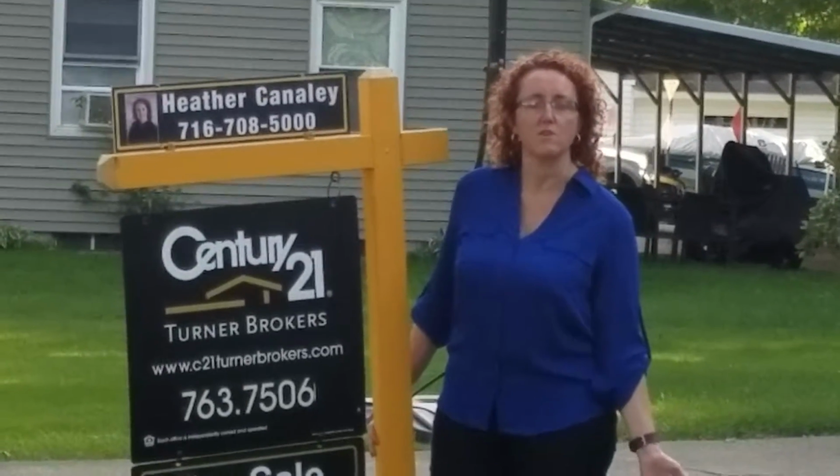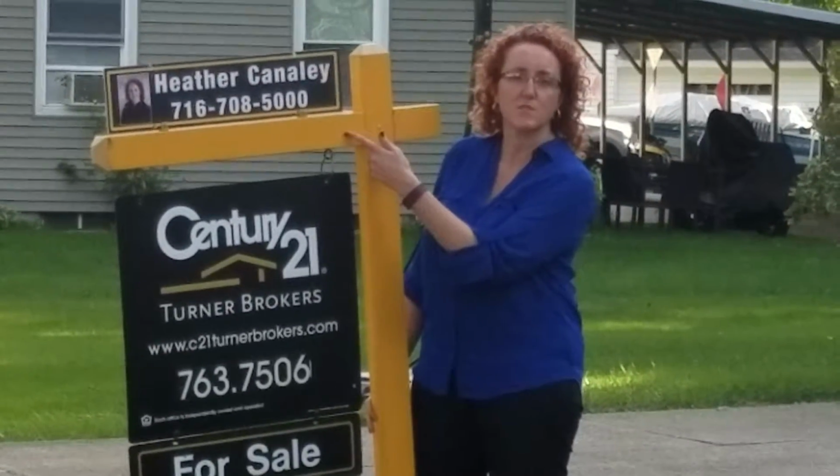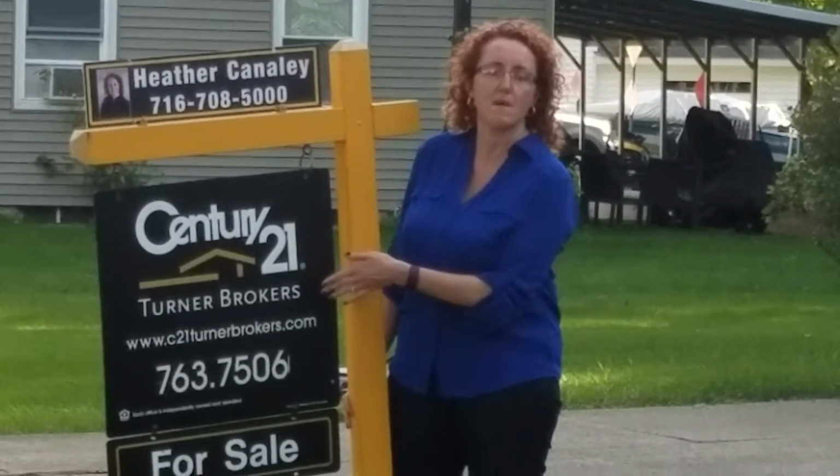I'm going to do a live video of this brand new listing in Jamestown, New York at 250 Sampson Street. If you'd like to make an appointment, you can call or text me at 716-708-5000 or call my office and ask for me. This home has a new roof. It's newly painted, new electric, updates to the bathroom. I'm going to take you inside and take a quick peek.